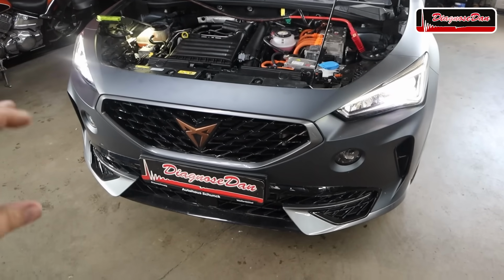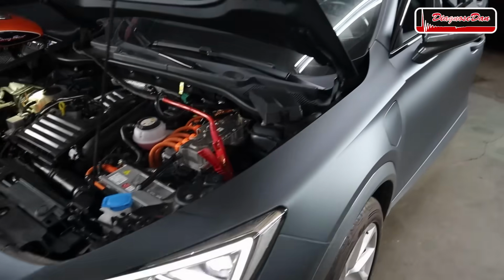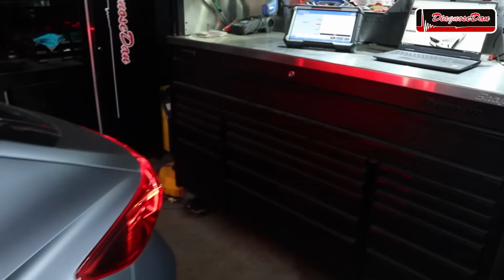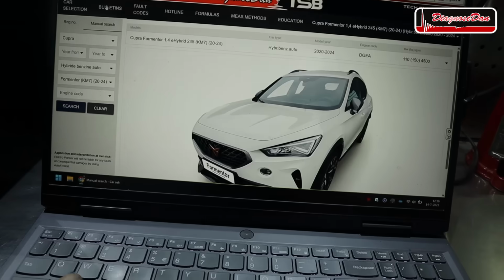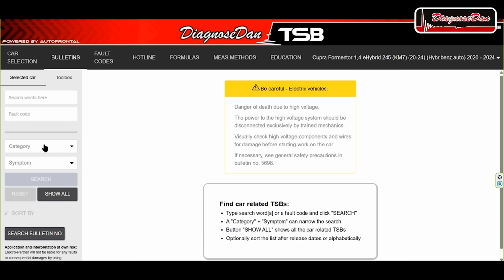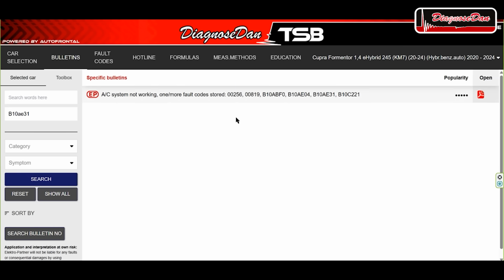Before we do anything else, we first need to make sure that this isn't a common issue on this model. And we can do this very easily by entering that fault code in DDTSB. Now, I already pre-selected the vehicle. So let's go to bulletins. And it tells us we need to be careful because it's a high voltage vehicle. And we can enter the fault code right here. And the fault code we have got is the B10AE31. Let's hit enter. And we have got a hit.